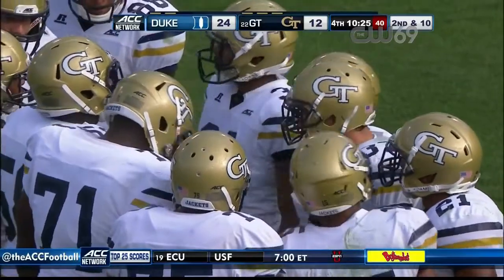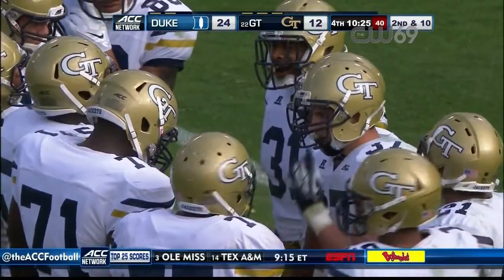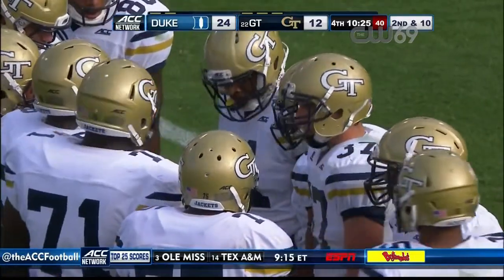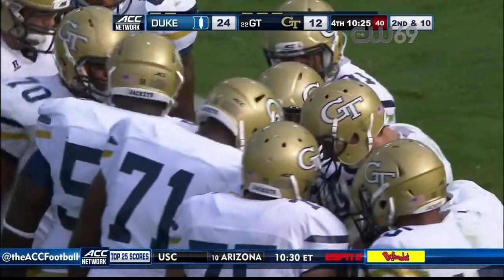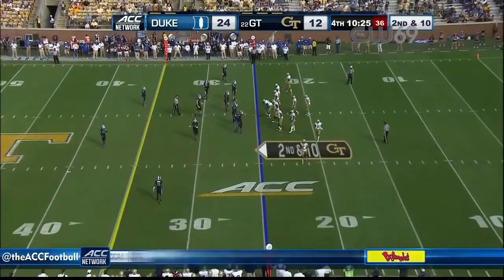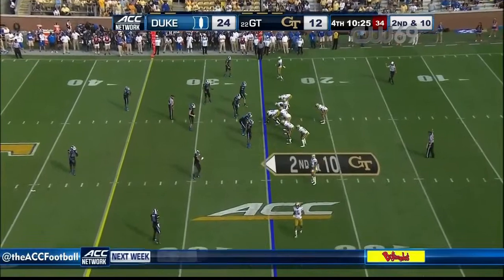But Duke has limited the explosion play, Tim. They have not given the chunk play up to Georgia Tech. They've made Georgia Tech earn every yard. And because their front 4 has played so well, Justin Thomas, I'm not sure, has really settled into his game. And it's getting late.